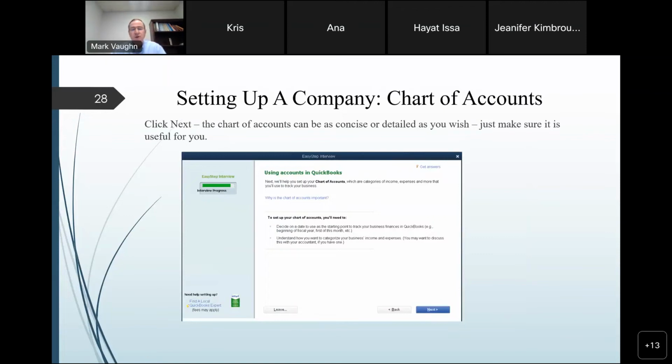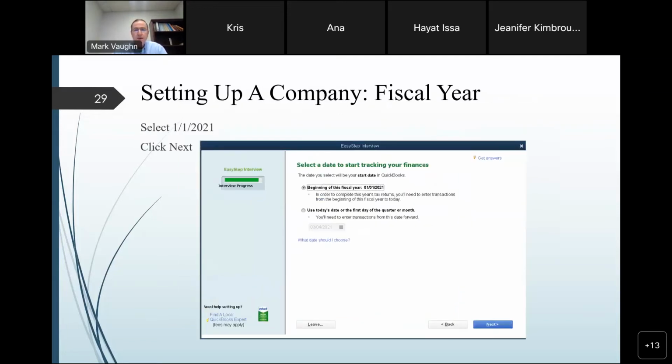So now we want to get into the chart of accounts. Let's look at this thing. I've referred to it as the backbone. So now we're going to set up the chart of accounts. When do you want to do this? As of the beginning of your fiscal year, that would be your logical start date. That way you'll have all the stuff in there for the current year. It makes it easier to prepare your tax returns at the end of the year. Of course, tax returns are a key benefit of QuickBooks. It really helps to streamline your tax preparation.